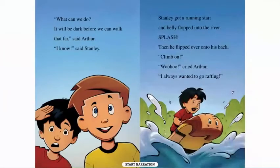"What can we do? It will be dark before we can walk that far," said Arthur. "I know," said Stanley. Stanley got a running start and belly flopped into the river. Splash! Then he flipped over onto his back. "Climb on!" "Woohoo!" cried Arthur. "I always wanted to go rafting."